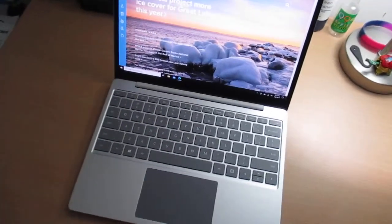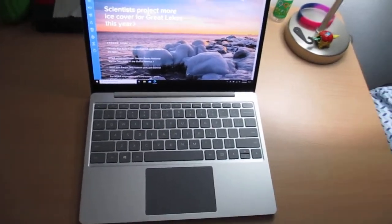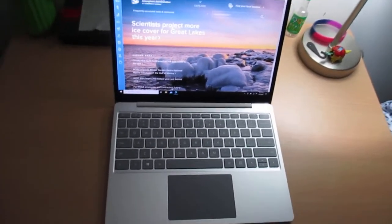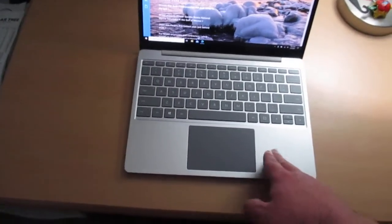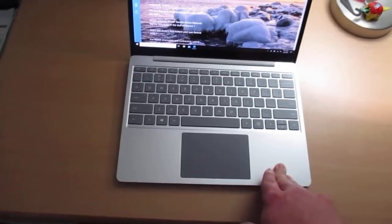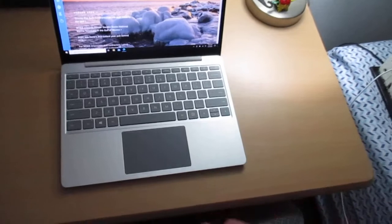So, what's my summary on this laptop? Is this the best value for money laptop you can get? No, far from it. But, if you want a small premium laptop for around $600 or a little more than that, then this will work. This will get the job done.